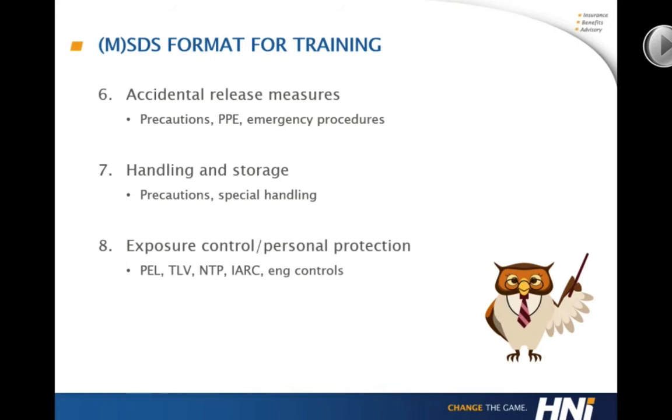And then we're also looking at, if there is an accidental release, what's the PPE that we need to have to clean it up? Is it okay to clean it up with our bare hands? Could be. If it's sodium chloride, sure. What about if it's hydrochloric acid? Probably don't want to clean that up with your hands. So it's going to have the PPE requirements, like your gloves, covering your hands and your feet.